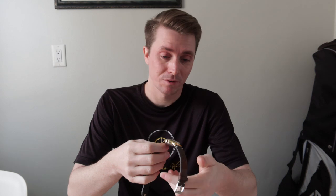I love, first off, the case design. I think the double-stepped claw lugs are really beautiful, and then the dial on this watch is just absolutely to die for. And the movement is also spectacular. I love the tactile feeling of the Valjoux 23.